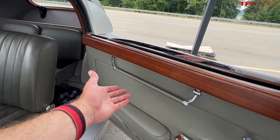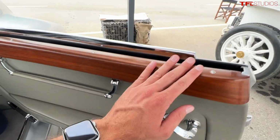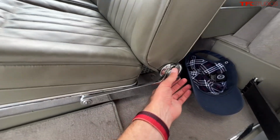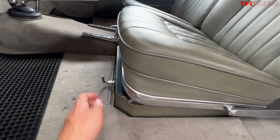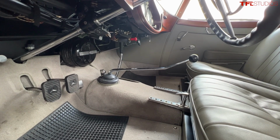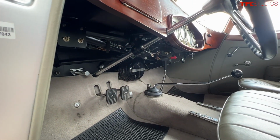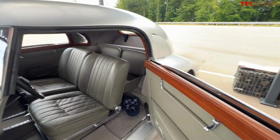The doors, beautifully crafted door pulls here, our window winders lined in wood, the kick plate around the door, or the arm plate around the door, lined in wood. Every single thing you touch in this vehicle feels more solid than the interior of just about any new vehicle. A three-speed transmission with an overdrive. Once again, very faithfully restored. And then there you've got your heater box, some mystery switches, which I have no idea what they do. But an incredible restoration from the Mercedes team.